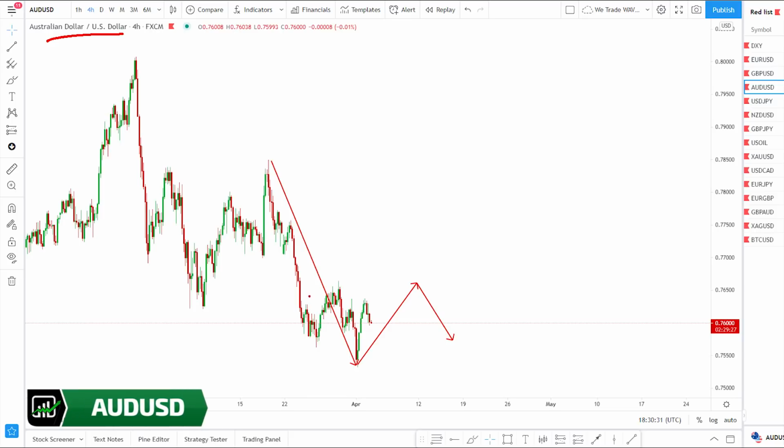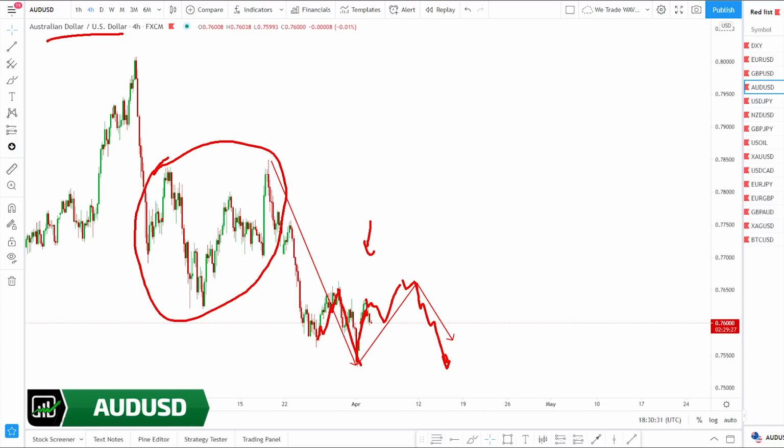Aussie dollar for this one, the market gave us a corrective structure, it went back down and then it went back up. All major pairs look like they will correct upwards for another down wave. Now, what is this pattern? This one, guys, it might be the exact same pattern as this one. Let me explain this for you.